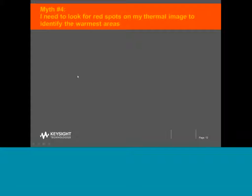Moving on to myth number 4, and this is something that I get from many people. I need to look for red spots on my thermal image to identify the warmest areas. That means the warmest spots are always represented by red or even white on the thermal image. In reality, that's not really the case. Often there is a tendency to equate red or white as the hotter spots in your thermal image.